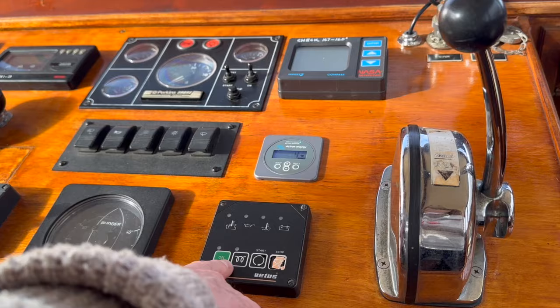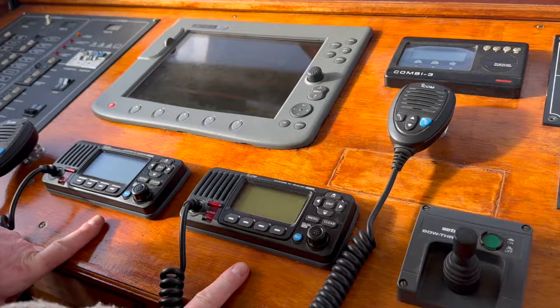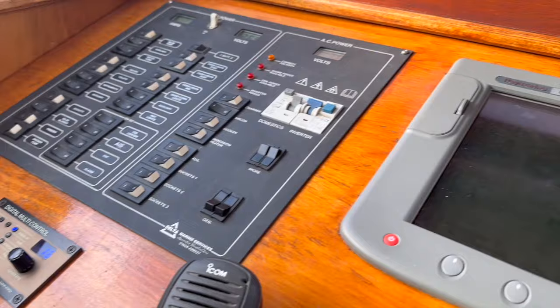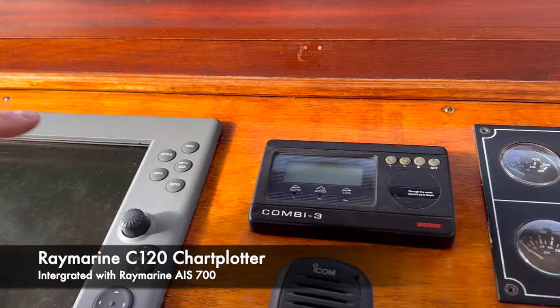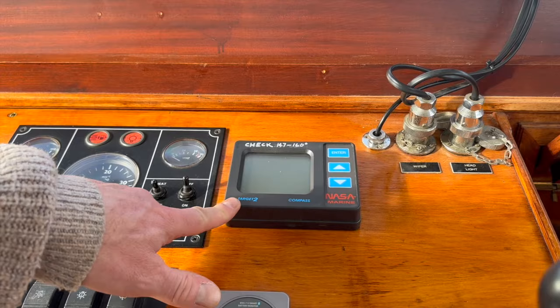What else have we got here, Richard? Rudder controls, bow thruster, so you've got your normal bow thruster controls. Two VHF radios. Wow. So you can be on both channels. Huge control panel, that's all your fuses, isn't it, and switches, and your multi-control. Raymarine chart plotter. Wow. That's all your depth speed log. That's the normal engine one. We've all got that, haven't we? And then you've got target two. So that's like a digital compass, I think?